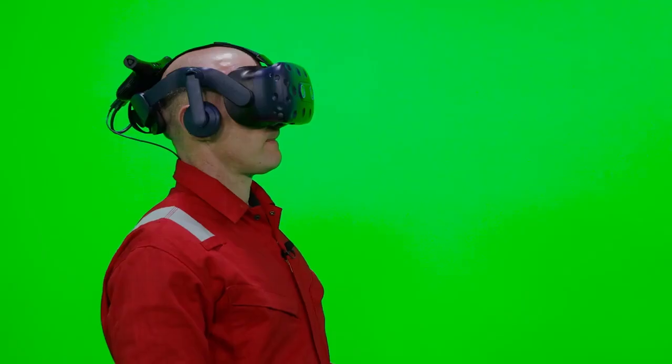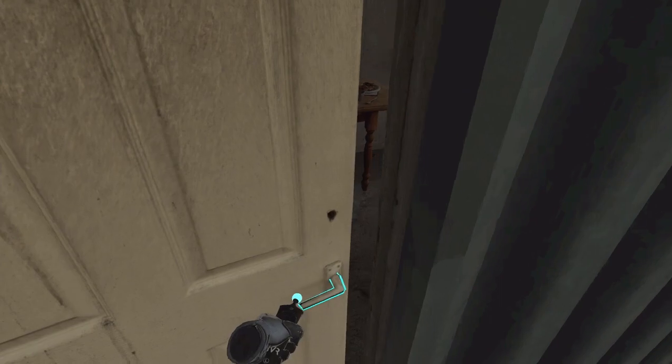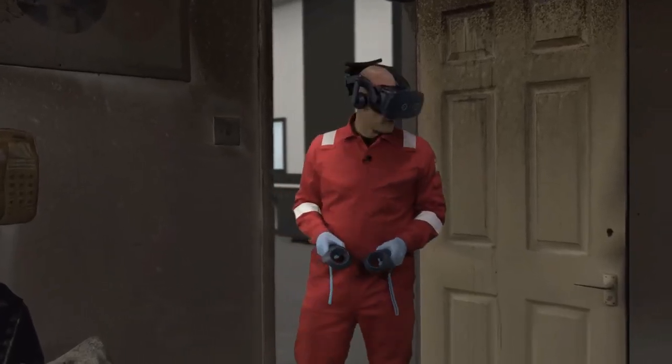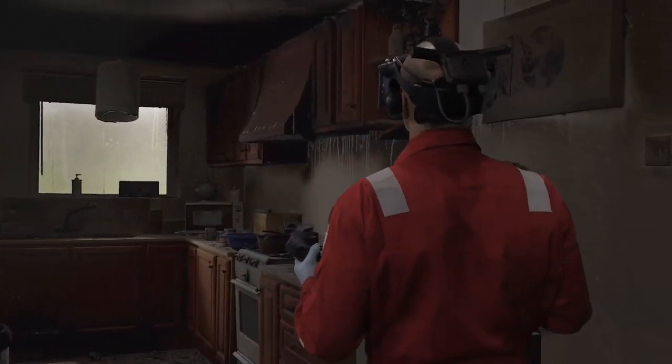Okay, so I want you to go through this door, James, and you'll see you've got your fire scene inside this room. So if you look down to the door handle, reach out, and it'll turn blue. Pull the trigger. Now take a couple of steps inside and just have a look at the scene and tell me what you think. Well, I wasn't expecting to see this. It's identical to a real fire scene. I'm so gobsmacked by what I can see.